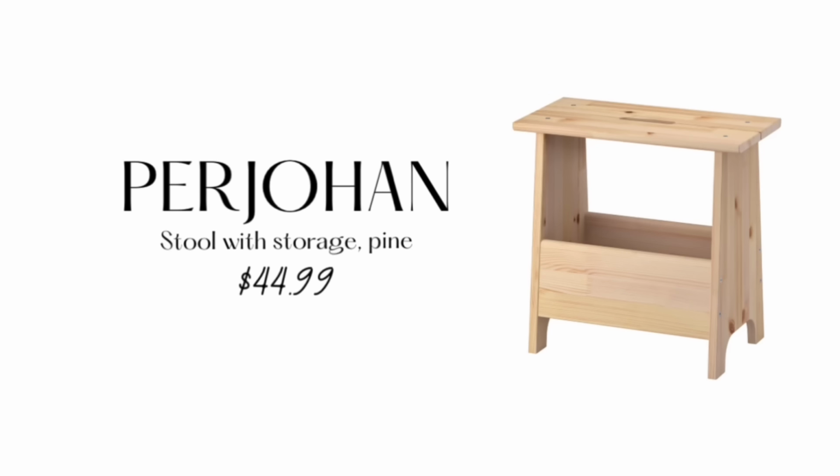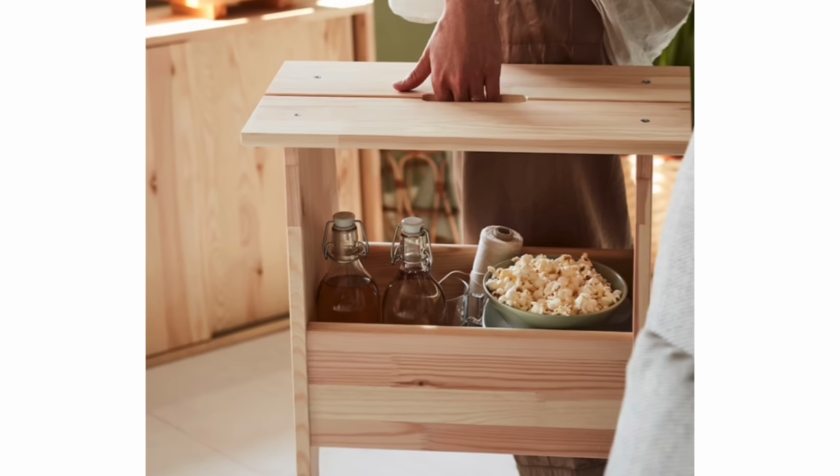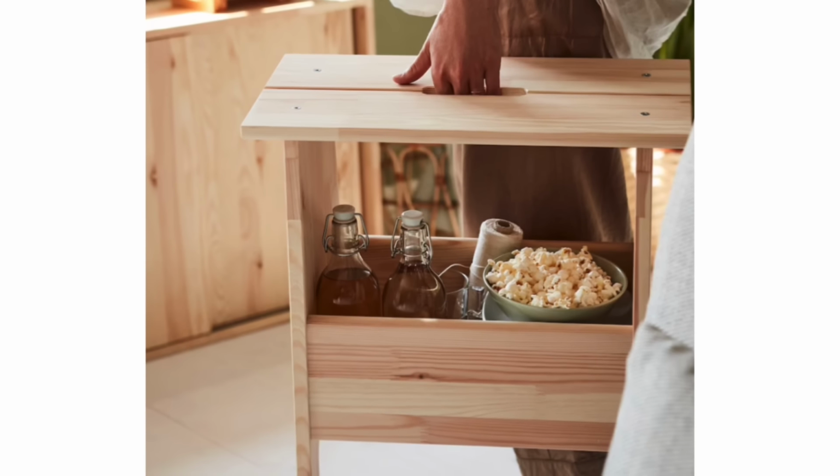4. PERJOHAN Stool with Storage. Rustic charm meets serious function with this pine stool that's ready to hustle. Sit on it, stack on it, stash inside it. It's got your back and your clutter. Plus, that cozy cutout handle just begs to be picked up and moved around.